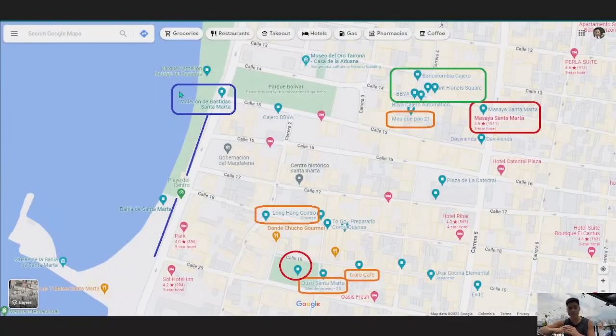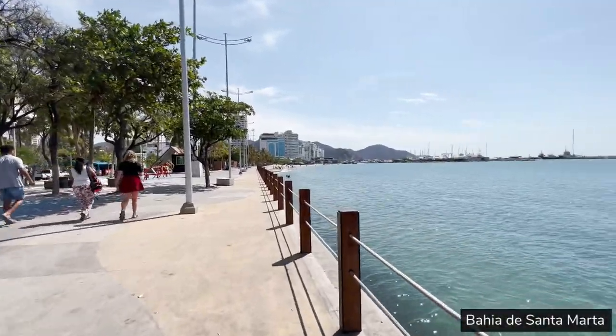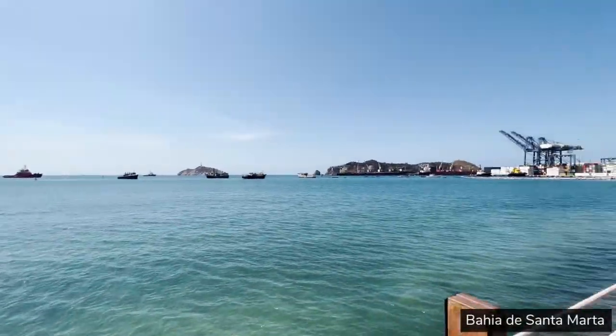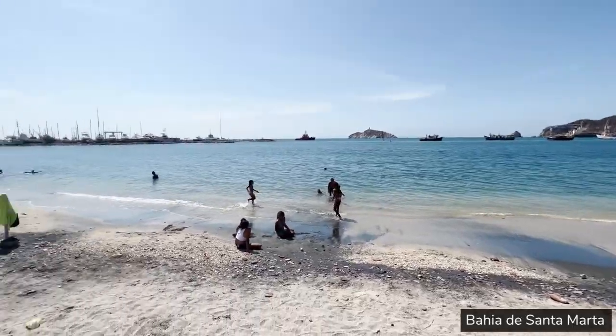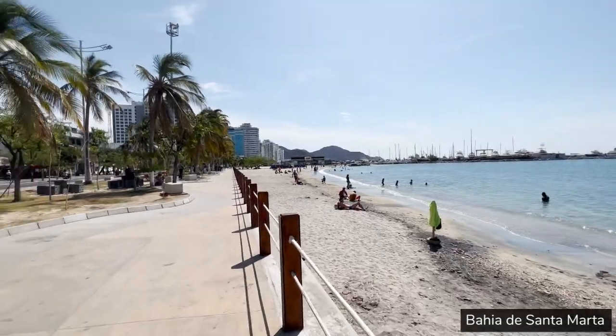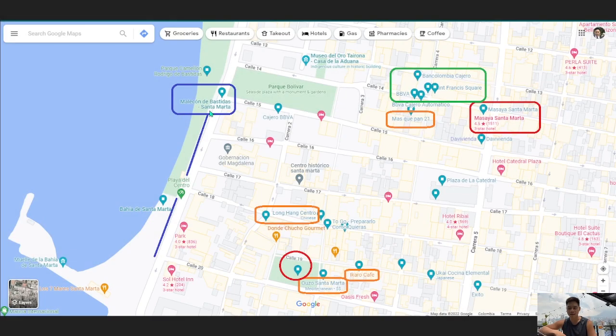Highlighted in blue is the Malecon, or the beach walk. This is the beach area. I sometimes see locals swimming, but to me it didn't seem appealing. The water didn't seem that clean or great, so I didn't go for a swim there, but it's worth just taking a stroll and taking a look. So that brings us to the end of the video.